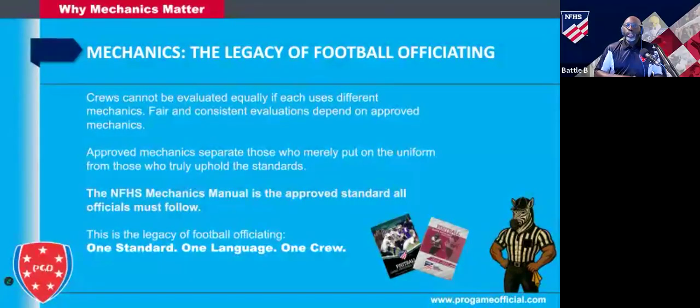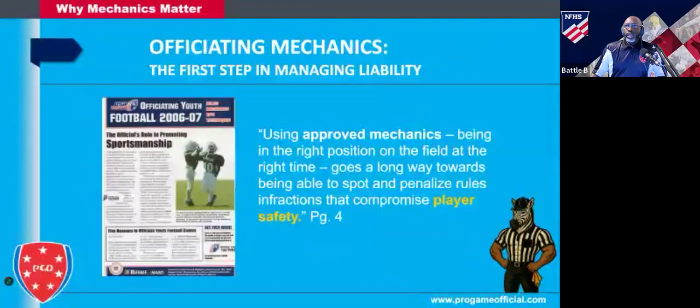This is a legacy of football officiating: one standard, one language, one crew. All right? One standard, one language, one crew. That is what we mean by mechanics, and we all follow. In the same article, using approved mechanics, being in the right position on the field at the right time goes a long way towards being able to spot and penalize rule infractions that compromise player safety.